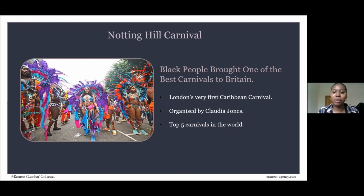But it was organized by a woman called Claudia Jones, who was a Trinidadian social activist in Britain. And yeah, like I said, now it's just known to be one of the most popular carnivals around, which is obviously such a massive thing for Britain to be hosting that.